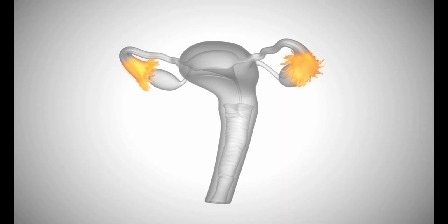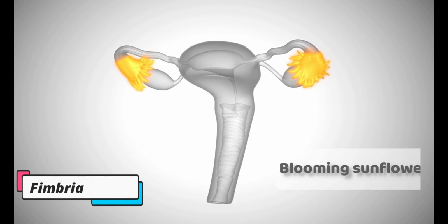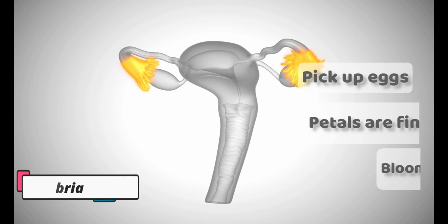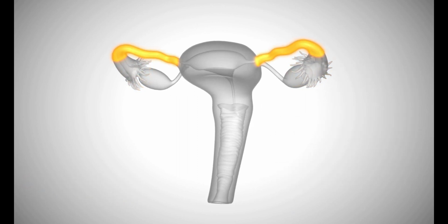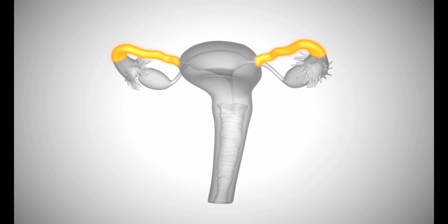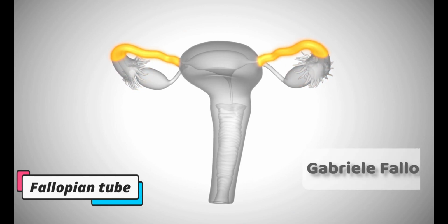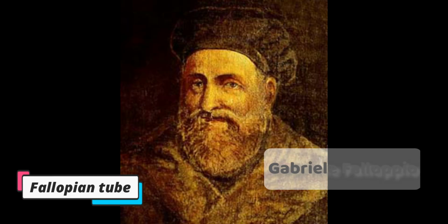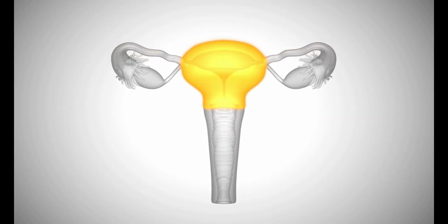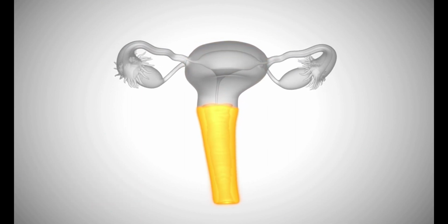Let's start with a very interesting part of female anatomy, which almost looks like a blooming sunflower. The petals of sunflower are like tiny fingers. These pick up eggs from the ovary and transmit through its tube. This tube connects the ovary and the uterus. The tube has a long, complex name known as Fallopian Tube, named after anatomist known as Gabriel Falloppio, who first described these tubes. Below the uterus, there is another tube-like structure. This is much broader, though. We know this as a vagina.